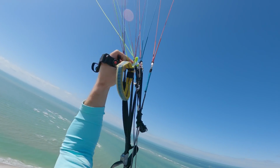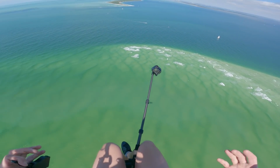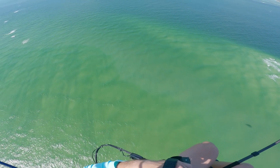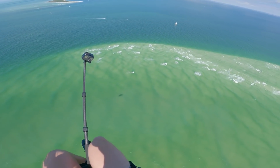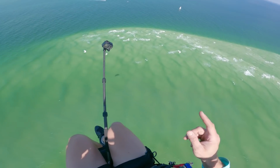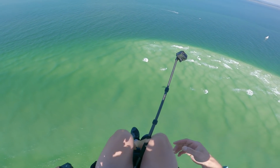So literally right here, what I'm talking about is the insane amount of clarity. Also, it's not very deep right here. It's probably 4 to 5 feet.